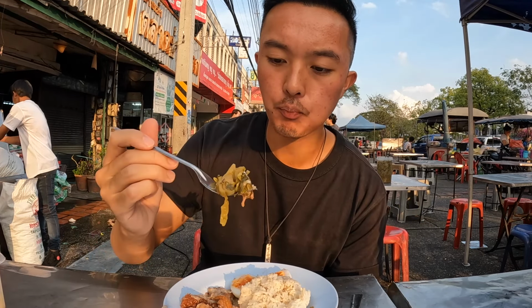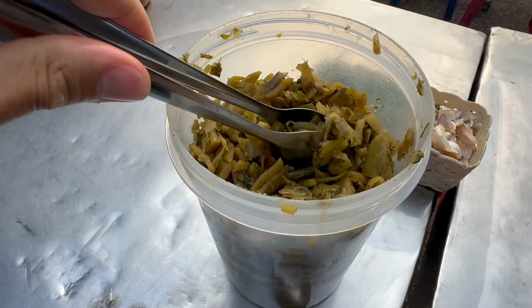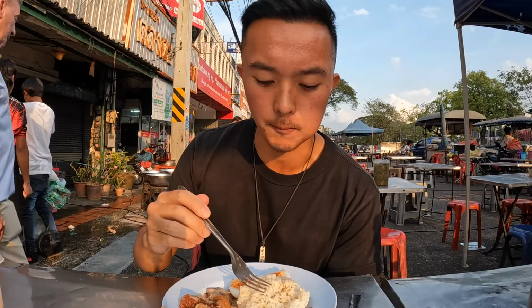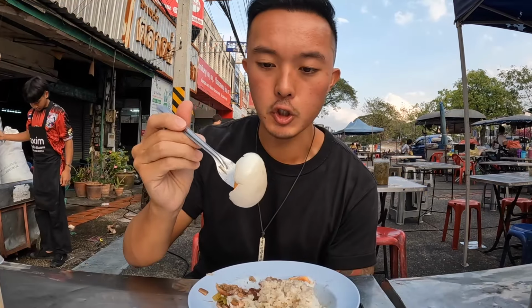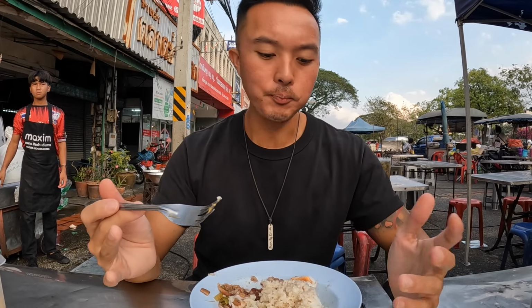That's incredible. A little bit of the pickled greens as well. So crunchy. Adds an incredible sort of sour flavor. So it sort of contrasts with the saltiness of the pork really nicely. Try the egg as well. Just a normal boiled egg.